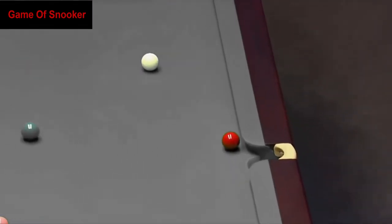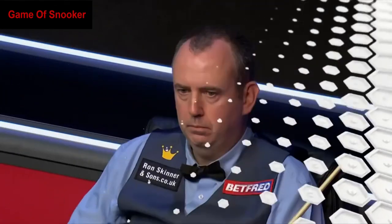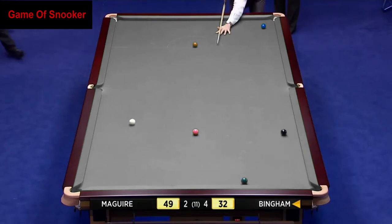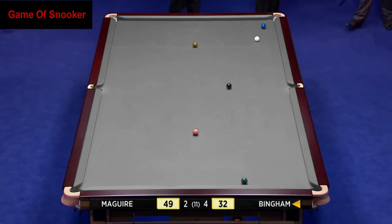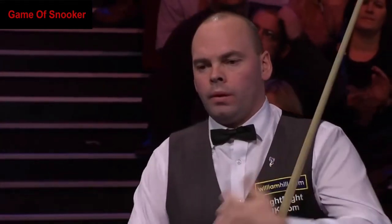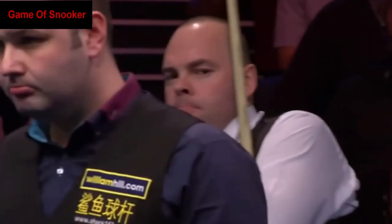I think this way was the only way he was possibly going to get on a colour nicely to continue the break. Dropping it in the other way, he would have no colour. That's a terrific shot. He's brought the black into play. He's put the green safe, and look where he's put the cue ball. Well, even Steve Maguire tapped the table there. That is a fabulous shot that he's just played there.